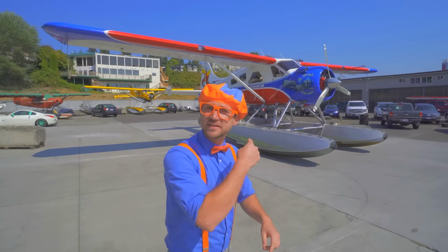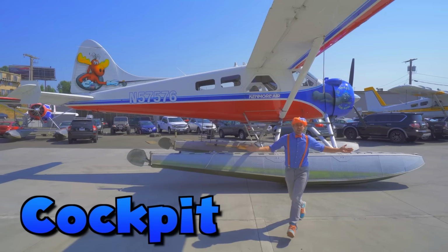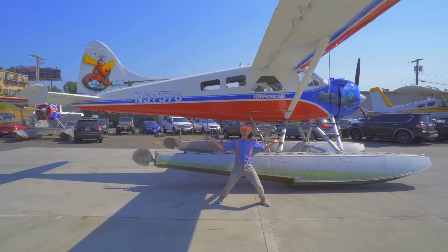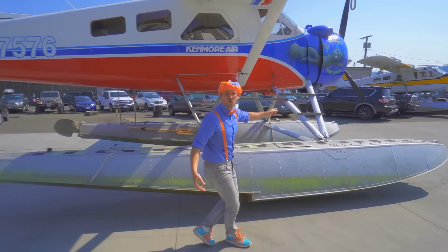Come on. Whoa. Hey, up here, that is the cockpit. In the main body, that is the fuselage. Ooh, and back here, that is the empennage. Ooh. Check it out, come up here. Oh, come to the front.